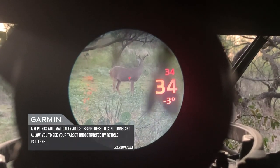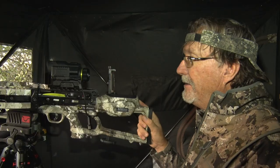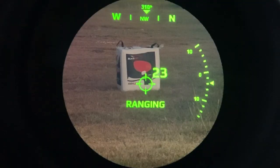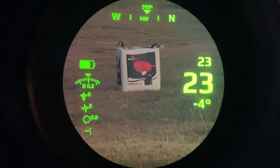When you're looking at a lot of traditional crossbow scopes, those are deadly accurate. They're going to work perfectly fine, but you've got a lot of clutter on there all the time. With this, boom, once you get locked onto your target, you're confident in your range. You've got one aiming point, so it's going to help with precision shooting all the way around.